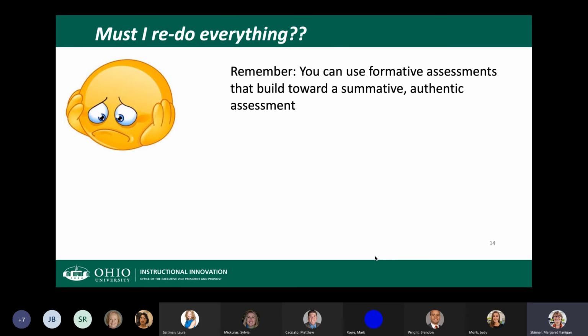But again, when we're thinking about redesigning any part of our course, it is very time consuming, and particularly in very heavy content classes or large classes, you can feel a little overwhelmed by the very idea of it. So remember that you certainly don't need to redo everything. In fact, we wouldn't recommend that you start your first foray into authentic assessment by redoing everything. Choose one thing that you think might work and try that out, and then you can build up towards making more and more use of it in future classes, if that's something you found worked well for you.